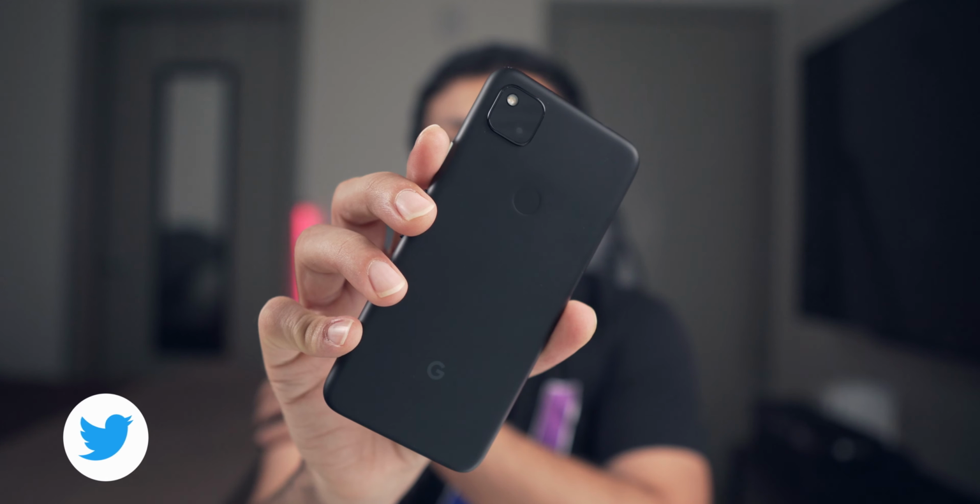The Pixel 4a. This is the phone that I've been excited to check out since the beginning of this year. I was not sent this by Google. I finally got my hands on it after pre-ordering it last week, and I've had it for about a week. And I gotta tell you guys, this is like the easiest budget Android phone to recommend right now. And it's just because Google got so much right with this phone.